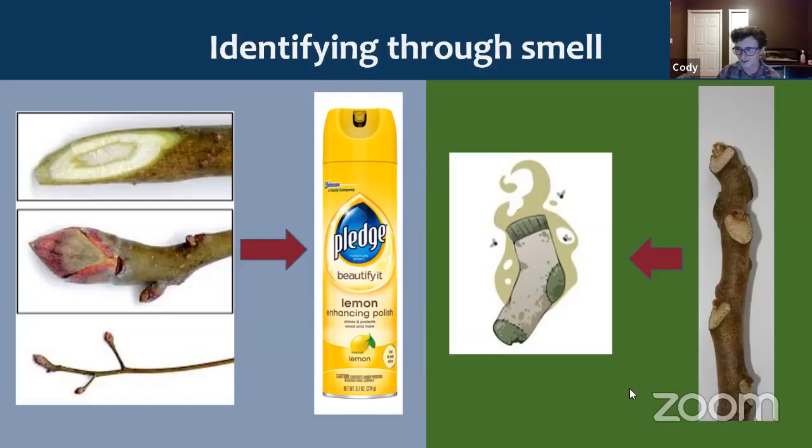I see at least one shrug in the video in the bottom. So maybe someone disagrees with my lemon Pledge assessment, but I think it's pretty apt. On the right, you have a tree of heaven, which is a terrible invasive in our region, really fast growing. Very characteristic and easy to identify for a lot of different reasons, but aside from the very thick, very stout branches and the huge leaf scars and all of these bundled scars, they smell just generally terrible.